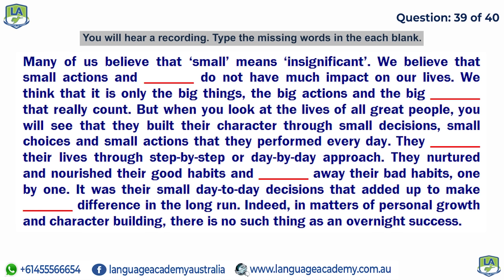Many of us believe that small means insignificant. We believe that small actions and choices do not have much impact on our lives. We think that it is only the big things, the big actions and the big decisions that really count. But when you look at the lives of all great people, you will see that they built their character through small decisions, small choices and small actions that they performed every day. They transformed their lives through step-by-step or day-by-day approach.